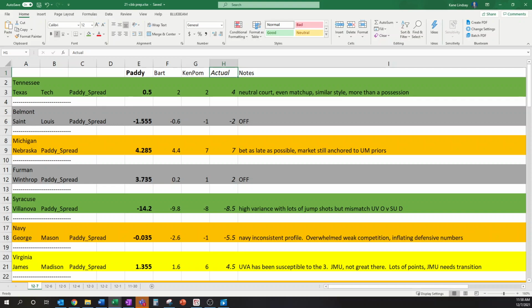So, Tennessee, Texas Tech, I have that closer to a pick'em. The line is actually Tennessee by 4. This is played at Madison Square Garden. I think this is an even matchup. Both these teams have similar styles. I'm looking for reasons to exclude this game from my pool, and I'm not really finding them. Again, neither team is really due for any 3-point regression, and it's a game that I am comfortable with.